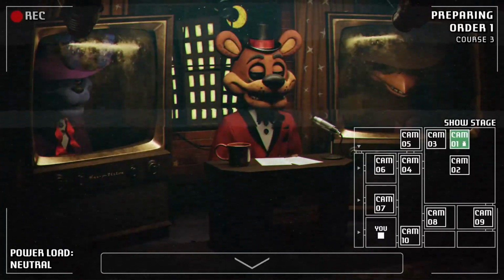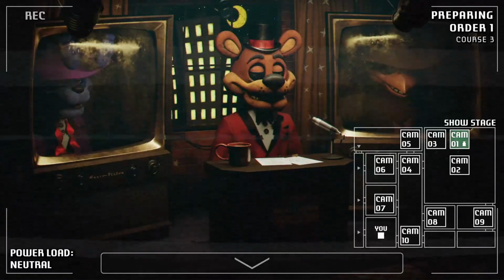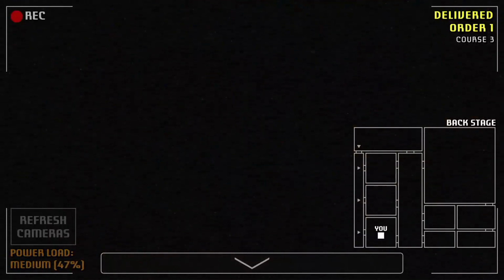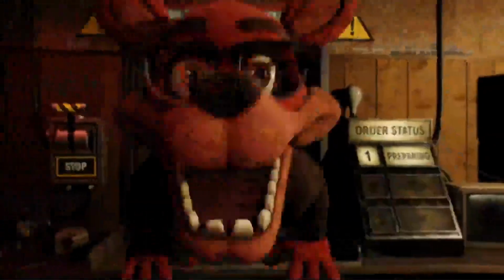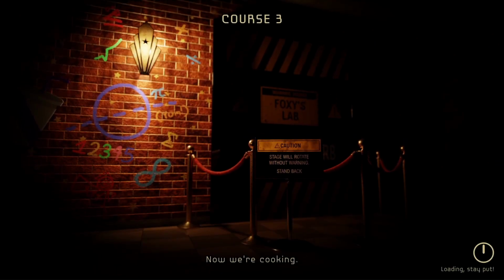So Foxy's pretty simple. Foxy does not seem to want to hurt me. He just kind of seems to want to tamper with the power. But then... boom. Where's Chica going? I don't know what that's supposed to mean, man. I don't know what I did. I guess I just had to pay attention.